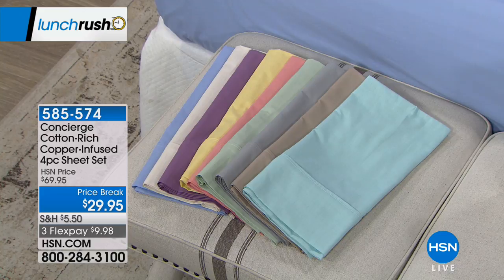You get the flat, the fitted, and two pillowcases. If you're choosing the twin for anyone going off to college, you're gonna get one pillowcase, which is standard. Twin, full, queen, king, and California king.